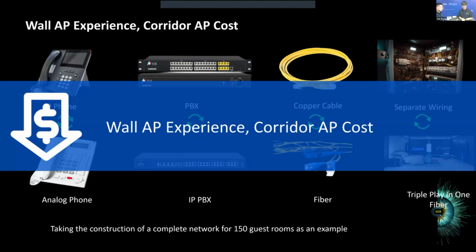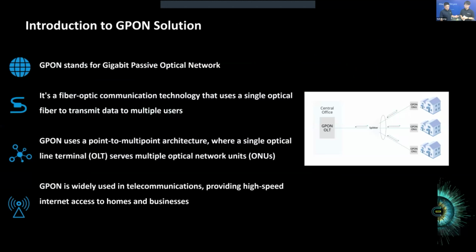Tim, is there anything similar to e-Lighten on the market? Let me think. When we talk about optical solutions, I think sometimes we are talking about the GPON solution. Oh, GPON? Yes, I have heard of GPON. It's used in FTTX scenarios like fiber to the room, right?